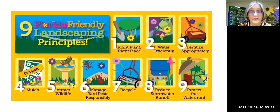Here are the 9 principles of Florida Friendly Landscaping. The interesting thing is that when we're talking about freedom lawns, every one of these principles, except one that I have modified, will fit in today's program. Definitely right plant, right place. It's the number one principle and the number one topic of our discussion today. Watering efficiently. Fertilizing appropriately, kind of like not at all in this particular program, except once in a while you can add some compost. I changed number 4, mulch, to compost for our freedom lawn. It will attract more pollinators, more wildlife, more gopher tortoises, more rabbits. We both have those things. Manage yard pests responsibly, and recycling. All of these things will help reduce stormwater runoff in the long run and protect our waterfront.